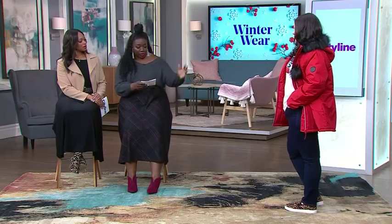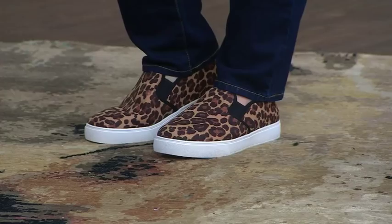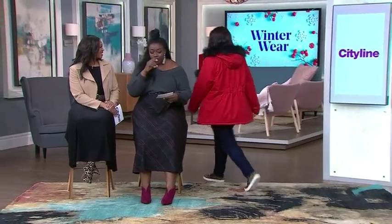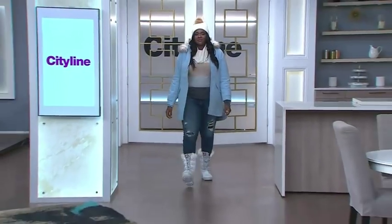And I paired it with the wide length leopard slip-on sneakers to jazz it up a little bit. Oh, I love it, and they're comfy too. Thank you so much. They're super comfortable. Looks good. So our next look is the winter weather activities look.